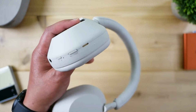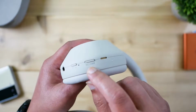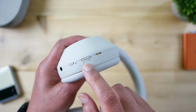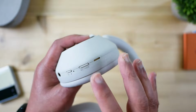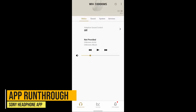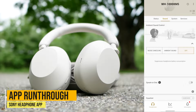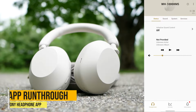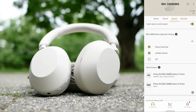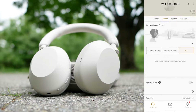Now, the other thing that's different too is this NC ambient button. Can you see that? It used to be the custom button on the XM4, now it's been swapped back to the ANC ambient button just like on the XM3. The creatively called Headphones app remains pretty much the same. Same all-white look. I personally wish there was some kind of dark mode. Lots of functions to fiddle with as always, and everything is located where it has been. So if you're an old-time Sony user, you know exactly where to go pretty much, even though there's lots of text.